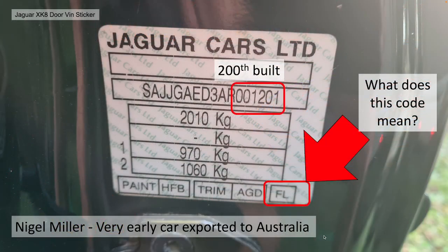And this video comes from a prompt from a fellow Jaguar enthusiast, Nigel Miller, with an emailed question. Nigel is based in Australia and he has a very, very early car. His build number is 1201, so it's actually the 200th car off the line. And he asked the question, basically, what does the code mean in the bottom right hand corner?